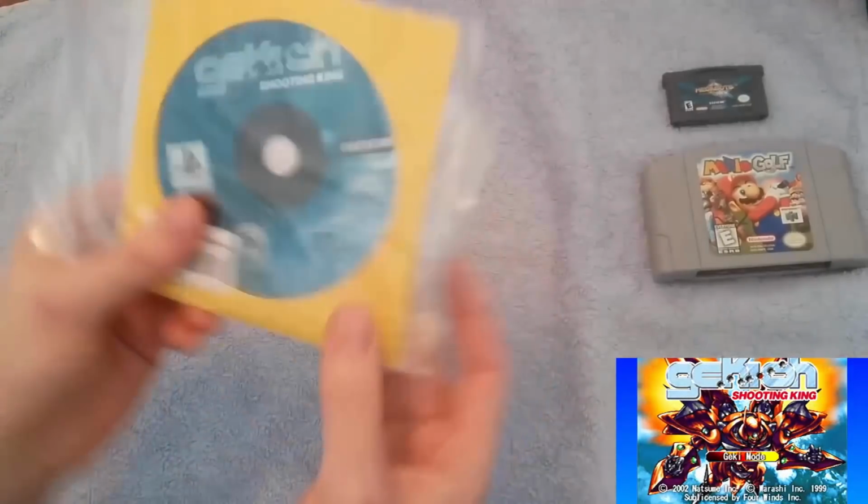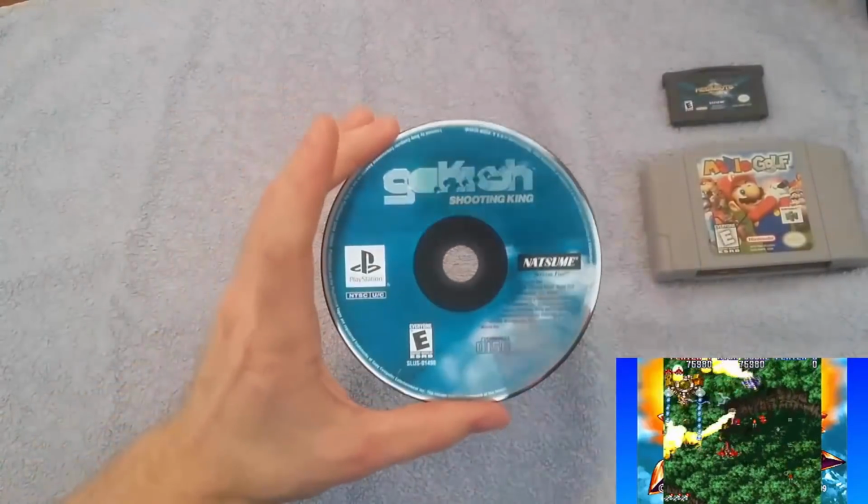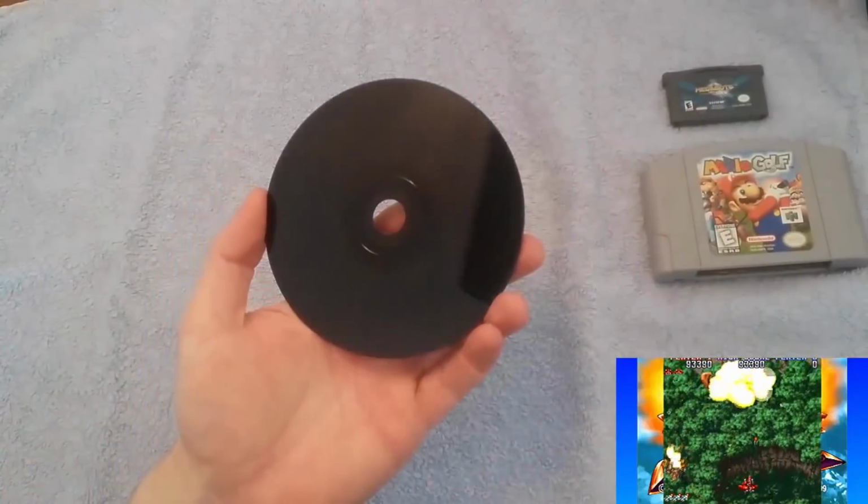And again, here's that copy of Gekio Shooting King. This is that one shmup that you never hear anybody talk about or even know that it's a thing that exists. This is what the disc artwork looks like, and then on the back, you can't really tell, but there's just a really bad buff job done.